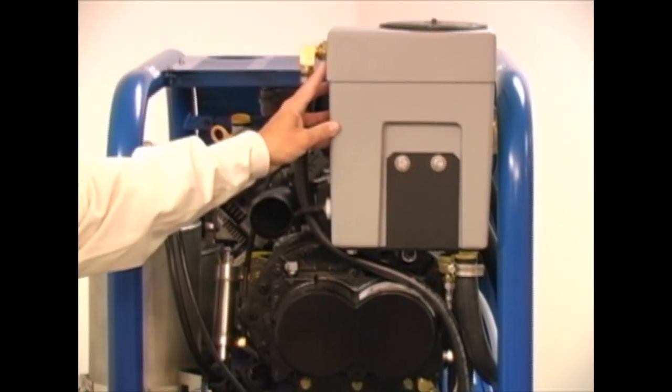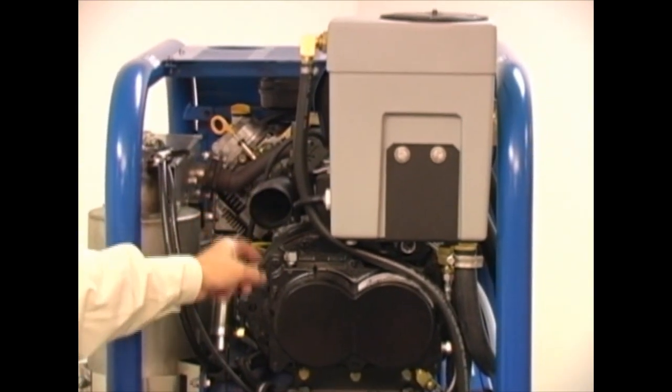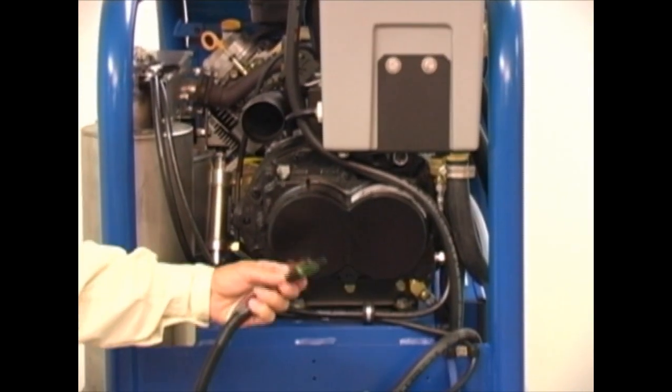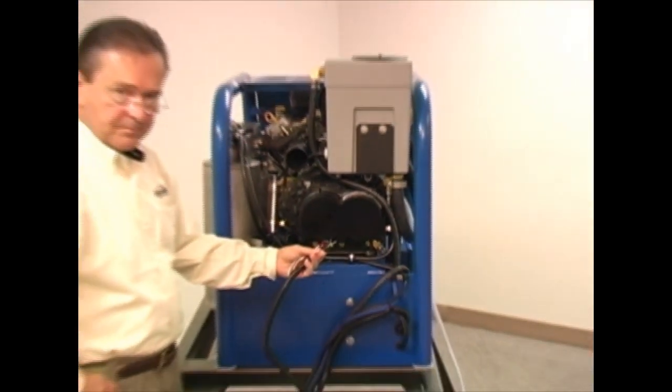At the rear of the machine, you see the water box, the blower inlet, and the fill ports for the blower oil, and the wiring harness plug for the recovery tank.